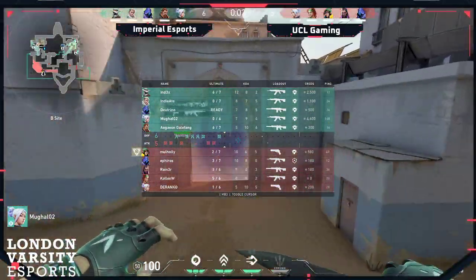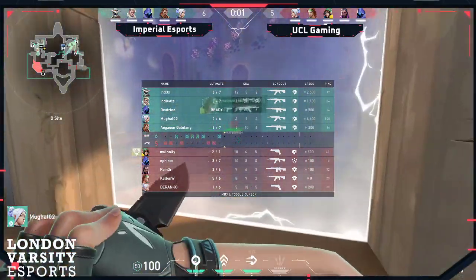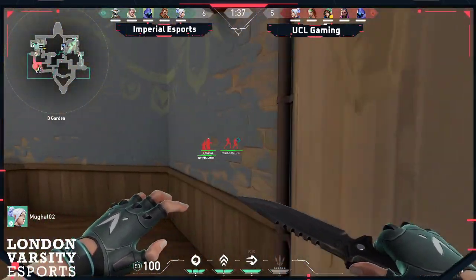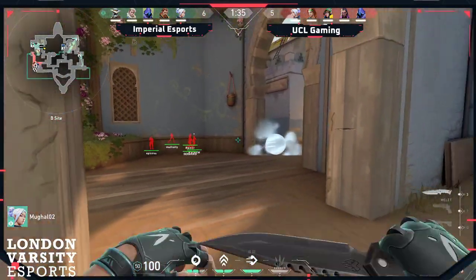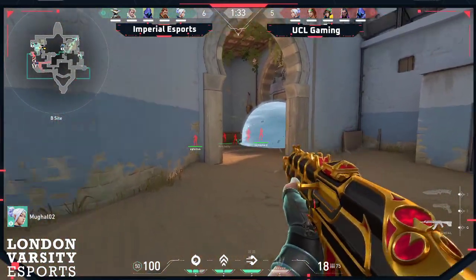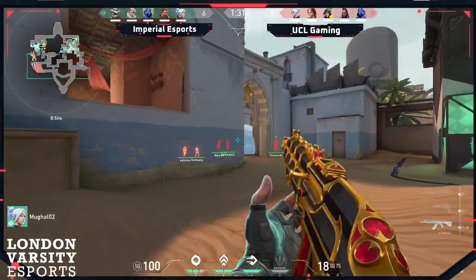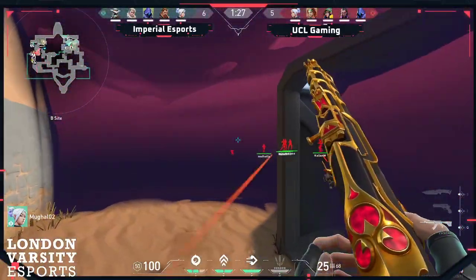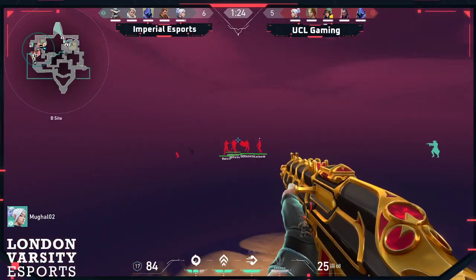Do you think there was a miscommunication there for Imperial? If they used the Sova ult and the Jet ult, the Sova ult wasn't even needed? I think the Jet ult was popped previously, but I think they just wanted to secure the round. With only one round left in the half, I suppose you can make those kind of decisions at this point. Economy not a factor anymore.